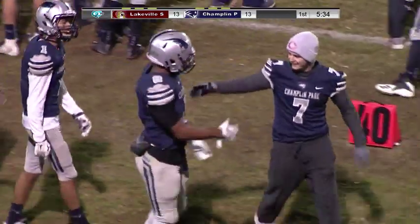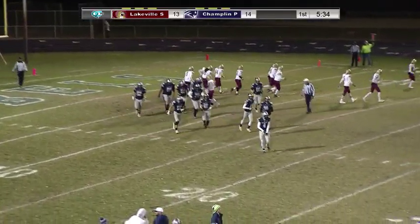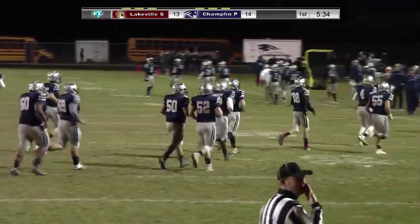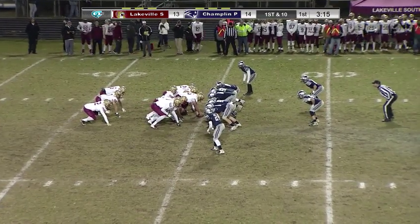I believe that's Garcia. Snap, spot, kick is good. And the Rebels have taken a 14-13 lead. That kickoff tee is not getting a chance to get too warm or too cold. Safeties are up a little bit closer.